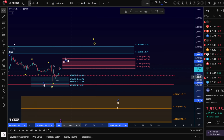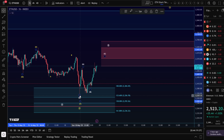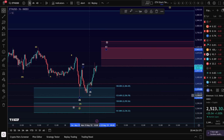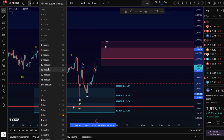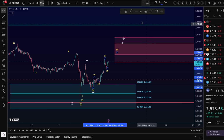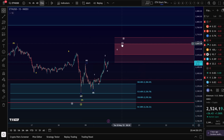In addition to that, let's zoom in. Can we identify any microstructures? Well, as I said, this looks like 3 waves up at the moment, which is not surprising given that I'm tracking a B wave, but if we then even try to identify even smaller degree structures, then I think we can possibly agree that this is only a 3-wave move up. So we've got a wave 1, 2, 3, 4, 5. So that's what I'm tracking. So it means we might see another stretch higher, but it would likely only be a 3-wave move up. So it would remain a corrective move for now. That's how I'm tracking it at least.